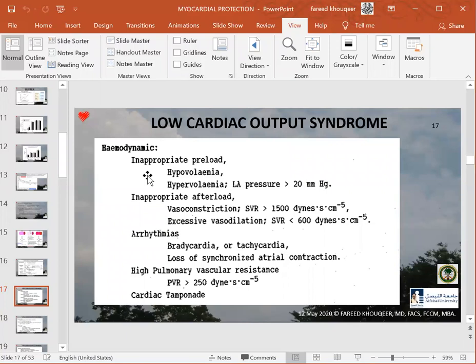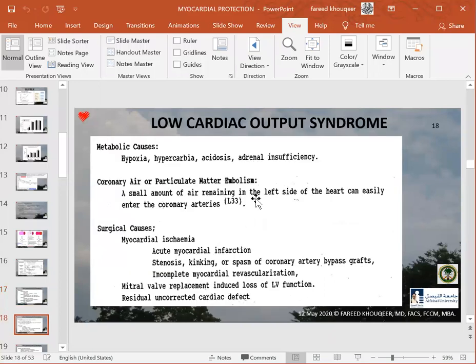So low cardiac output in the hemodynamics will be inappropriate. For example, reasons for that would be inappropriate preload, hypovolemia, for example, or inappropriate afterload, severe vasodilatation related to some medication maybe, or sepsis or whatever. Arrhythmia problems can lead to low cardiac output. High pulmonary vascular resistance, which we usually see in kids and infants, can lead to a disaster after surgery, especially if the patient is known to have pulmonary hypertension before. Cardiac tamponade in the few days after surgery. All these can lead to low cardiac output.